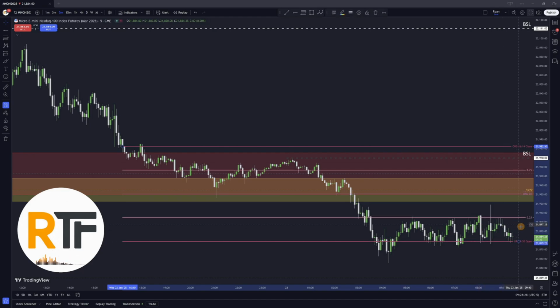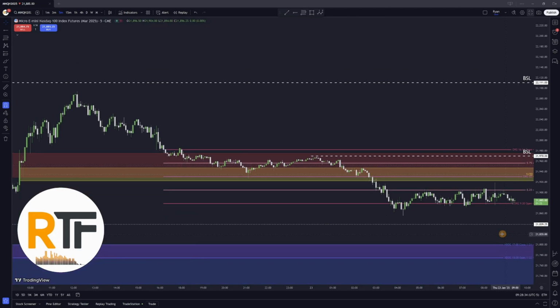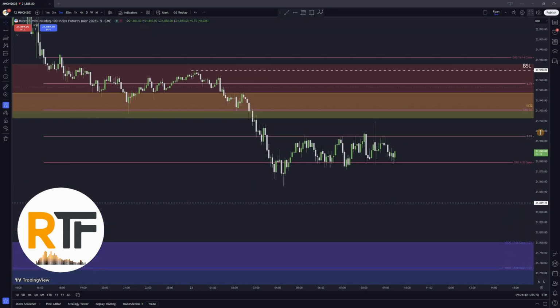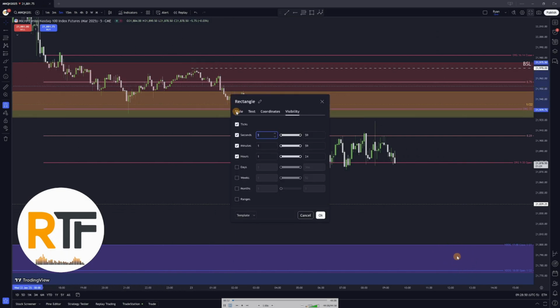You can see that we'll probably be having a, I forgot what you call it, a discount gap. Basically, we want to be gapping lower, and this works well because on my higher time frame, if you've seen my market outlook, I am bullish, but I do want to see price come down into this purple area right here first.